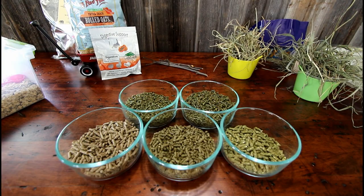Here are 5 different rabbit pellets. 2 of these are the Sherwood brand that I feed my rabbits. One is the Sherwood Adult Complete and the other is the Sherwood Baby Formula. See if you can tell which 2 look the best if you were a rabbit. Pardon the roosters in the background, I'm sorry.